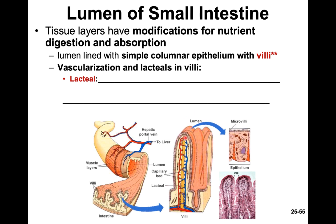Now, if we take just one of these epithelial cells and look at it, at the top you see even more finger-like projections called microvilli. Micro means tiny. So not only do you have the villi, but on top of those villi, you have microvilli. What do you think you're increasing inside the lumen of this small intestine by having microvilli on top of the villi, on top of all of these ridges in the intestine? Well, you're increasing surface area.